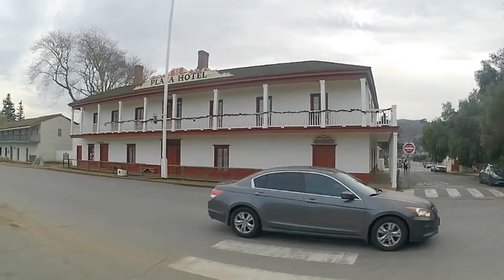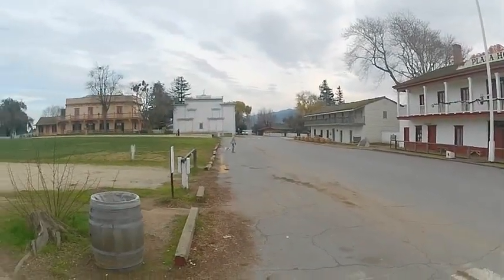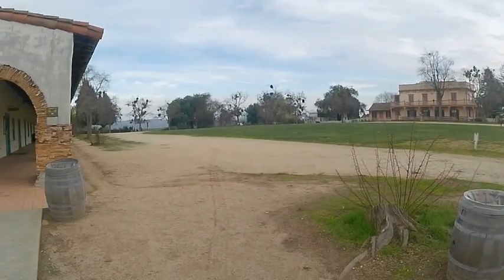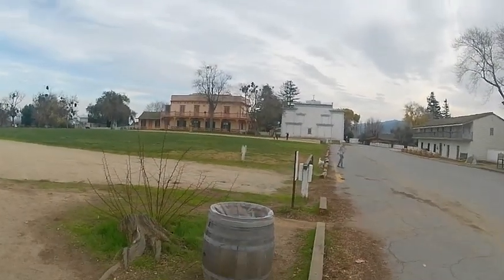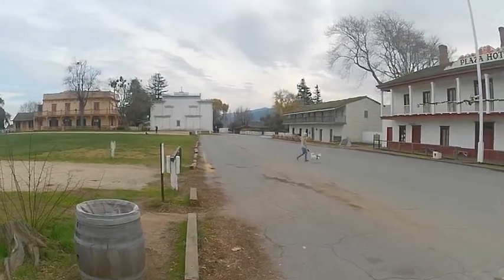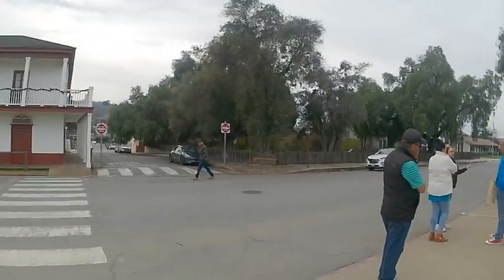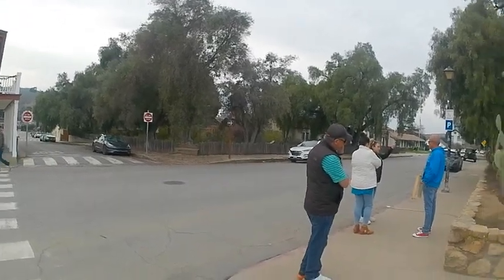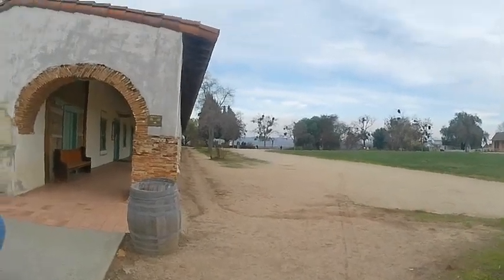Okay, so here's the Plaza Hotel. Looks like it's closed. We are here during Christmas. And here's the plaza. Some great historical buildings. That's one of the founding homes of San Juan. It's closed, I believe, for repairs. There's a stable. There's the jail over that way. And here's the original cabin. We'll see if that's open or not. It looks like it may be closed, so we may not be able to walk in there. This is the day after Christmas, so nothing's open.